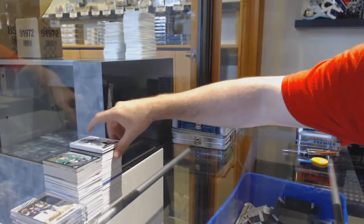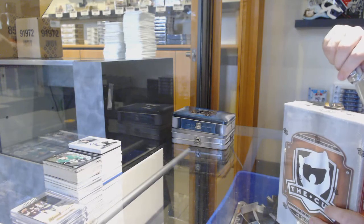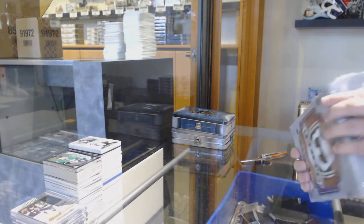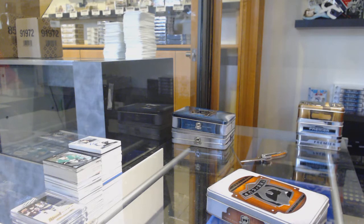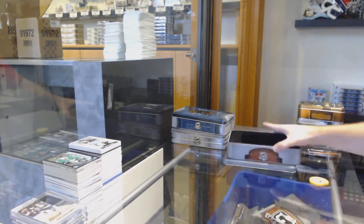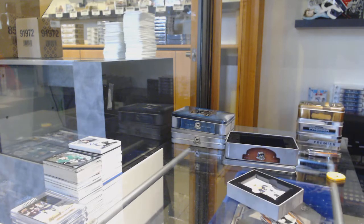Tell you, the Avs almost always hit something. And to be honest, I'm pretty sure I've been on a Sakic streak lately. Didn't I get something last week of him in either Splendor, maybe? Or what did I get? I know I got a Sakic auto for sure. I don't know what it was. It's gonna bug me now. It's gonna bug me that I can't remember.